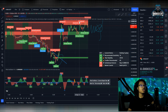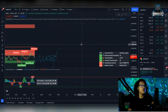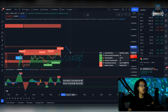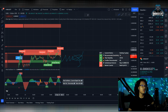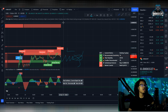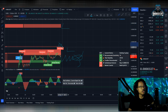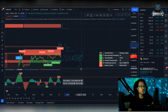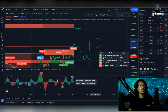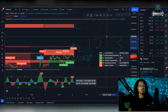Now, some people would say that this is a bull trap, but I want to mention a few things here. As you can see, we do have supply and demand showing less demand. So I'm just going to say right here, this would be our less demand area. This red area shows that there's less demand over here, and then this area shows less demand over here, and then there's a very small red shaded area here showing less demand. So in order for Shiba Inu to become bearish, we have to pass not one, not two, but three levels of less demand.